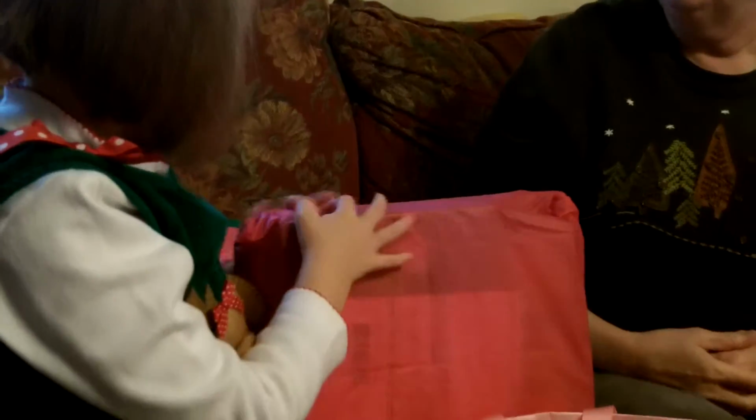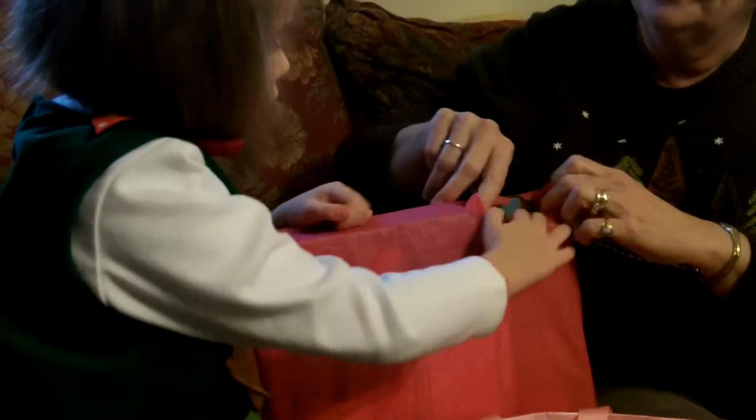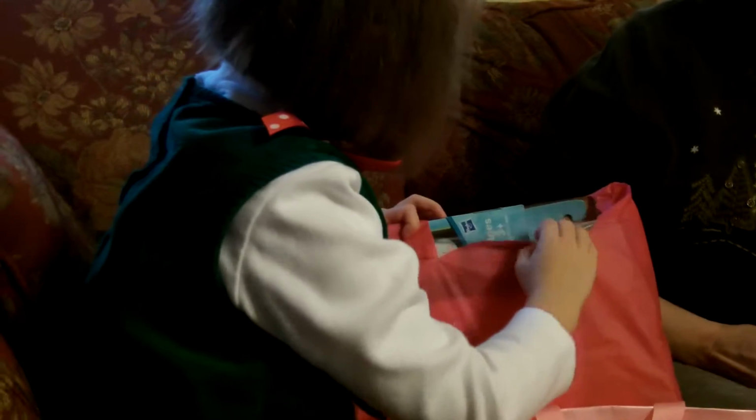Okay, here's another one. Another present. Cool. Here, tissue paper. Thank you. What's in there? Open it up. Find out. Just rip into it, sweetie. Rip it. Nothing good about tissue paper. You can rip it. What is it? You'll see. Oh, my goodness.